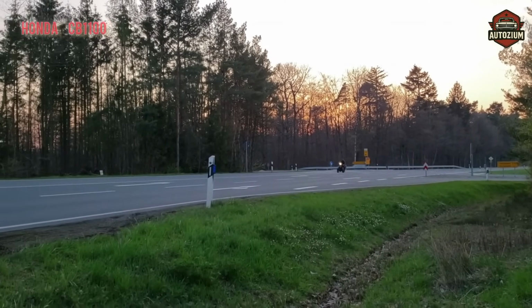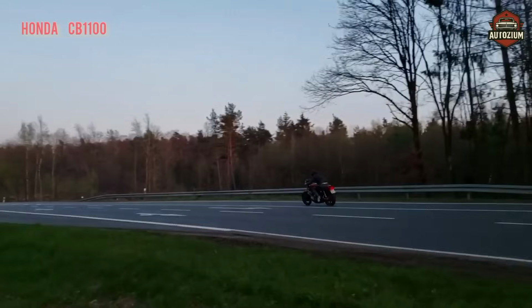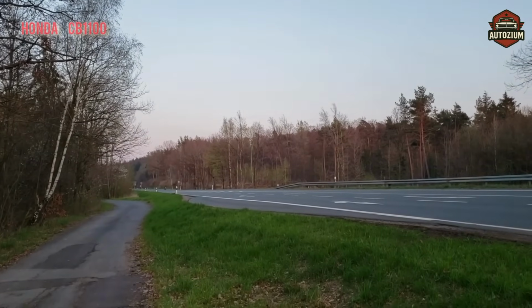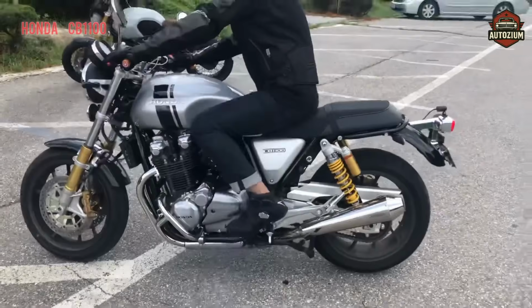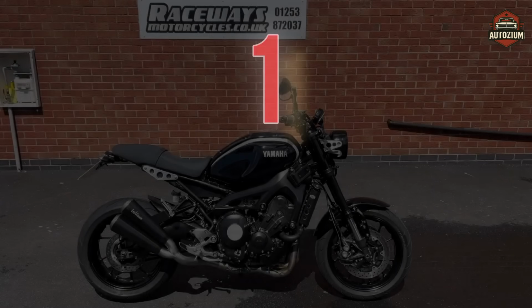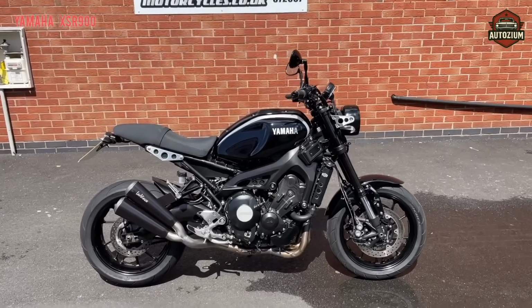You sit upright, the power band is broad, and that inline 4 makes one of the best sounds in motorcycling. It's a modern classic, and because they didn't sell well, prices are dropping hard. You can find mint condition CB1100s now for 6 to 7K. For a 1100cc air-cooled inline 4, that's practically giving it away.